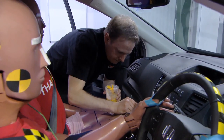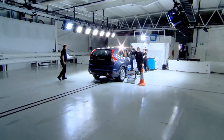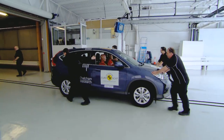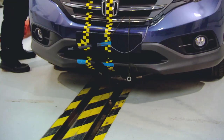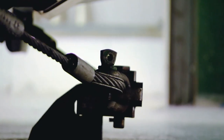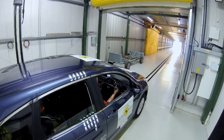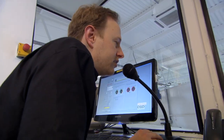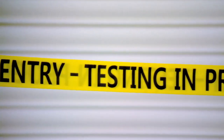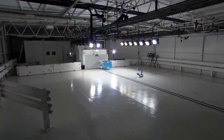So this is the last thing before doomsday? Pretty much. It's now time to decide just how safe a new Honda CRV really is. The car will be propelled by an electric winch at exactly 40 miles per hour. 10 seconds. This is the first time Euro NCAP have allowed a TV crew behind the scenes of their work. So you're in for a bit of a treat.